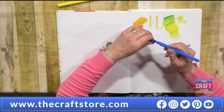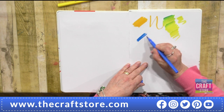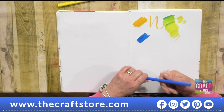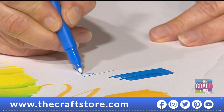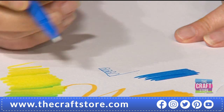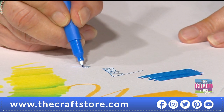They've got a lovely juicy flow to them, haven't they? They have. I mean, the colour goes on just so wonderfully. Oh, I love the blue, sorry, I had to go. And then you've got the fine liners. So you can do all your different drawings if that's what you want to do. You can do your doodles. You can get really quite fine lines as well. You know, you can get really quite detailed.